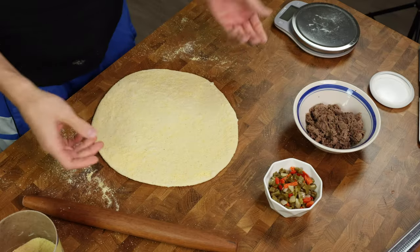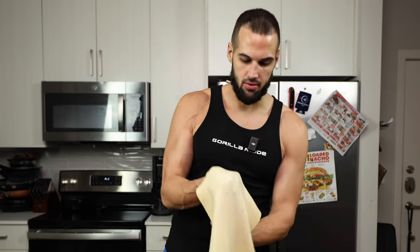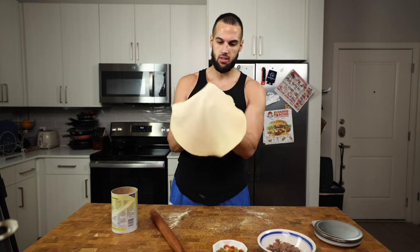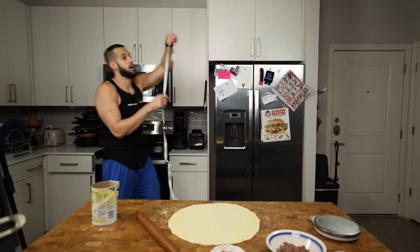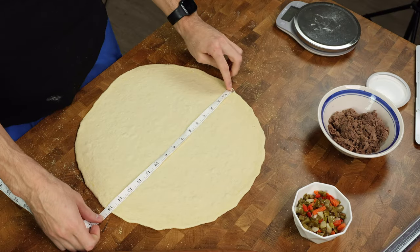Now this is about as wide as I'm gonna get it unless I wait like 15 minutes. So all we're gonna have to do is use gravity to stretch this out. So I just go with like a closed fist, like I'm gonna punch somebody, and you just go around in a circle. And it's slowly gonna stretch out, especially when you get to the corners here. I honestly always measure to see where I'm at. I thought I was at 14, I'm at 15.